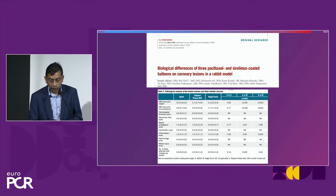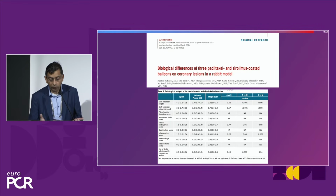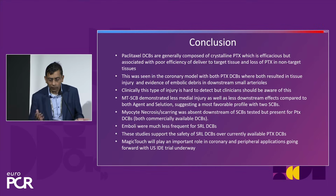And I'll just speak quickly to a study that was done with Agent and showed the opposite result in JACC Cardiovascular Interventions. This was done in the rabbit model. This is a different model. And in this particular study, they didn't show any emboli with Agent. But I would say that most of the times we've studied paclitaxel-coated balloons, we've studied a lot of them, we almost always see emboli. So it's also a matter of who's looking and how many muscle beds are you detecting. And the details are very important in these type of studies. So in conclusion, I think I've shown you paclitaxel DCBs are composed of crystalline paclitaxel, which is efficacious. I'm not denying it works, but I also would like you to understand a little bit about the particulate generation.